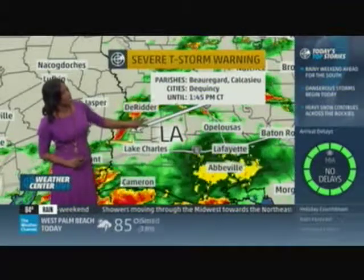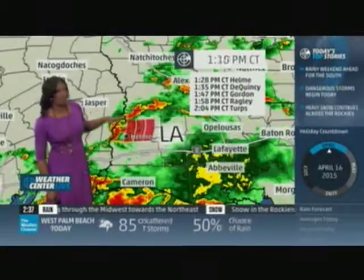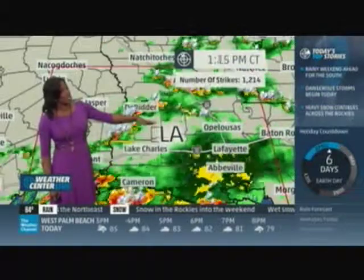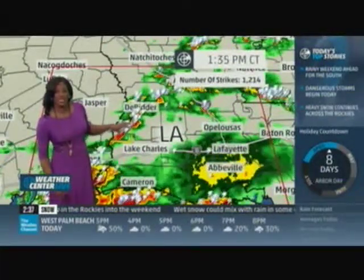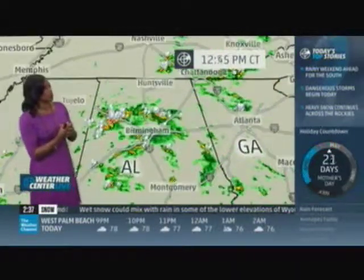And you can see just as you cross over state lines into southwest Louisiana, just north of the Lake Charles area, these particular storms are also moving off pretty much due east here. So please be on the lookout for dangerous lightning strikes with these and very heavy rain. Just a lot of moisture with these thunderstorms.